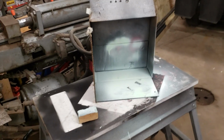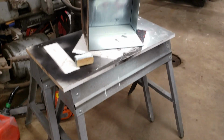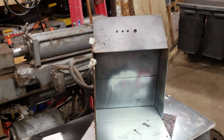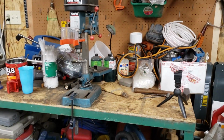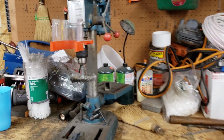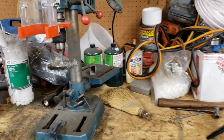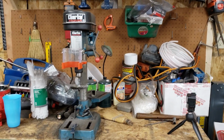This is about all I've got right now for a paint booth per se. Just use what I need to when I need to. And here is another major point from my videos, the little wire wheel, hand tool rescue style, parts and restoration style. Not the best job, but it does what I need it to.